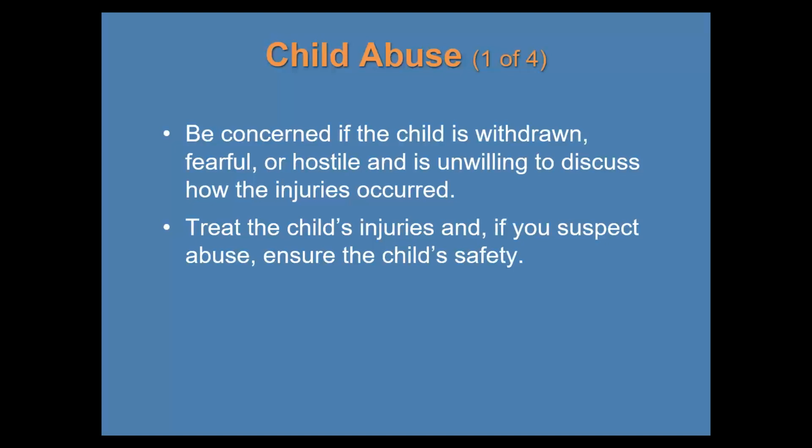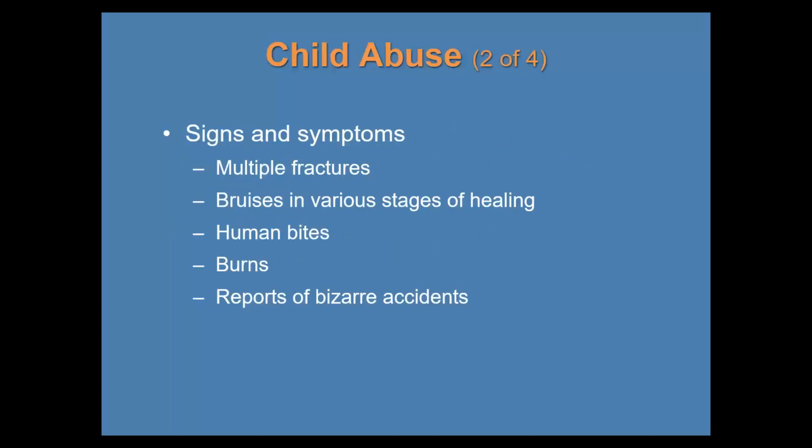So treat the injuries, and if you suspect abuse, ensure the child's safety. And like I said, we're not going to physically take them away from their parents just because we see some bruises or burns or something like that, right? We're not just going to try to take the law into our own hands. But if you feel like it's significant and you really don't feel safe leaving the child there with somebody other than the ambulance, then call for law enforcement. Have them come by, talk to them, tell them what you see, and let them start working it from their angle. And if not, run it up your chain of command as well, probably at the same time.